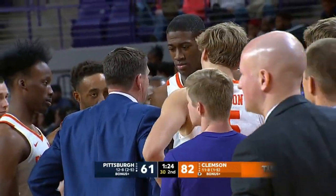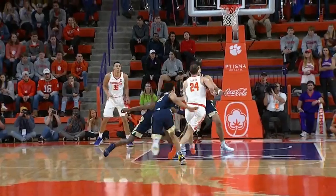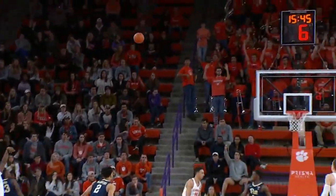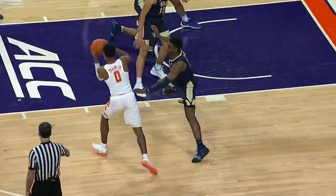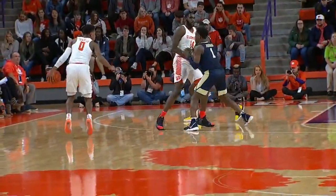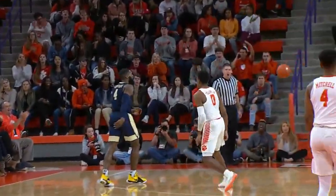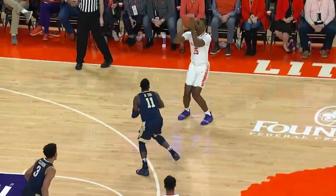Well, the Clemson Tigers are last in the ACC coming in in three-point percentage, 30% from the field. Nothing could be farther from the truth tonight, though. It was an incredible display of triples. Reed, Mitchell, and Trapp all with 4 threes. Amir Sims even had a couple of threes.